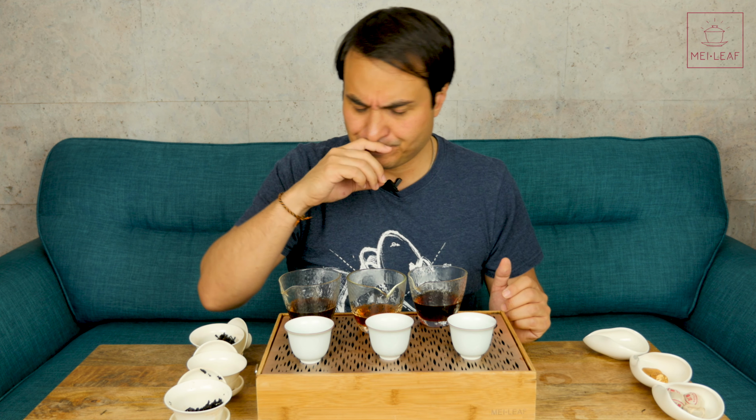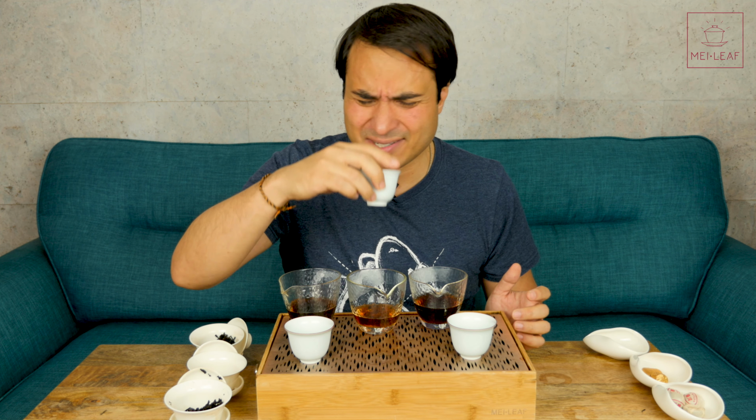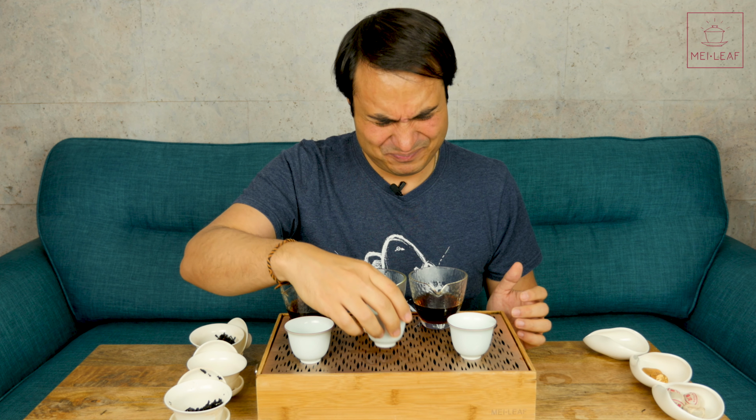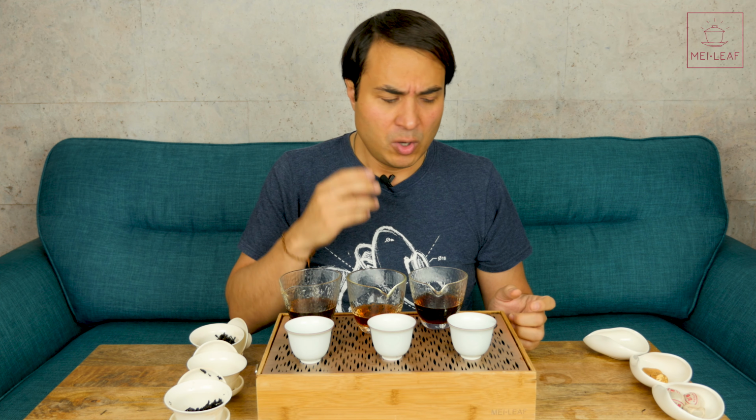Yeah, there it is. Definitely this sulfurous, fishy, not pleasant at all taste, and it's very hard to get past that. Now, what a lot of people will suggest that you do if you pick up this aroma is throw away the first infusion, rinse the tea a couple of times, and that will dissipate some of this fishy aroma.